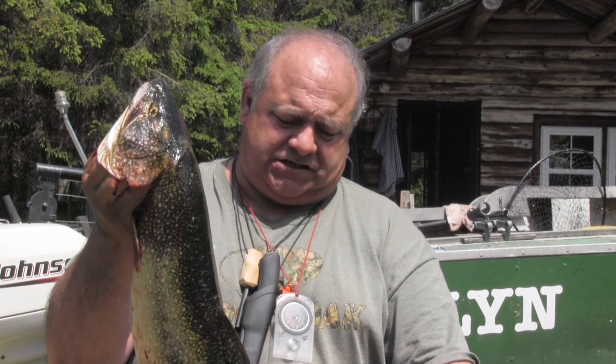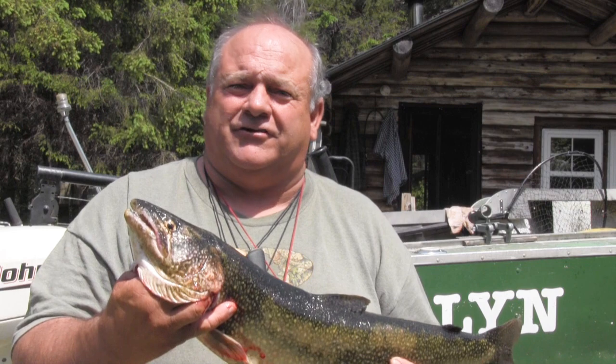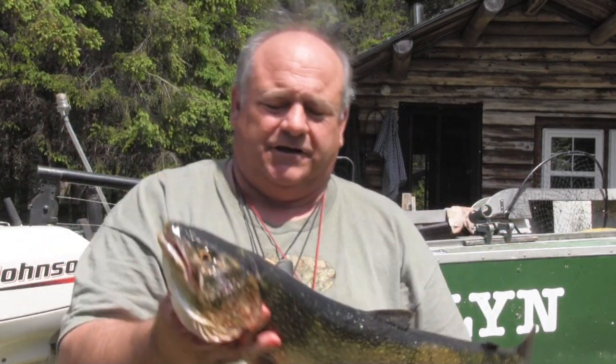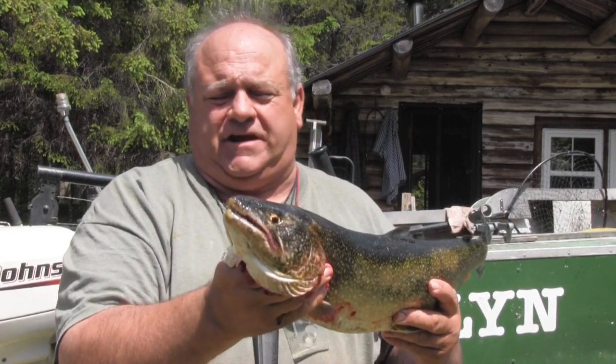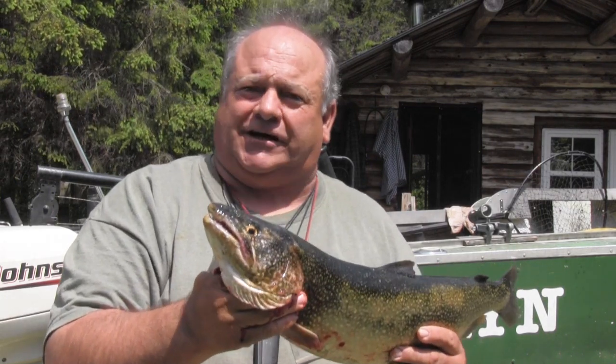Usually I get at least anywhere from 2 to 3 of these, if not bigger, every summer. So we'll see what happens. I know the togue fishing up in Canada is probably a heck of a lot bigger than this, but for Maine standards, this is a nice fish. So Paul, I hope you like that. I didn't catch him on the 10-inch chub, but I did catch him on a 7-inch sucker.